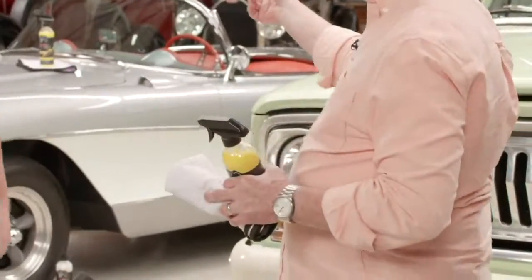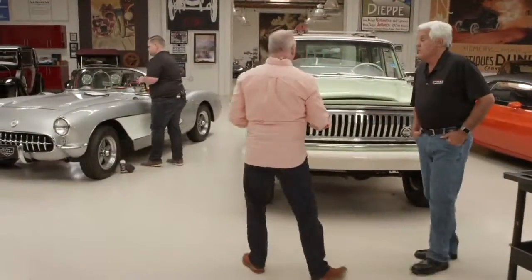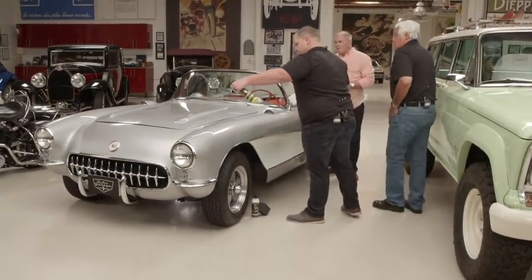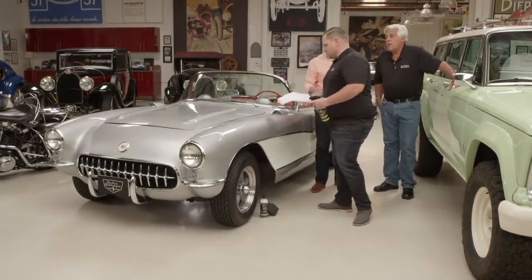But if you don't have a bucket readily available, you live in an apartment complex, you want to be able to wash that car and get it truly clean, but all you have is a spray bottle and a microfiber towel. Can you show us how to use it? Yeah. And just for fun, let's use it on a vintage Corvette. Sure, go ahead. So you want to spray the surface with it, and this towel is specifically designed for washing a car that's dirty.